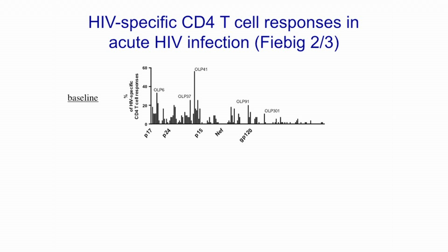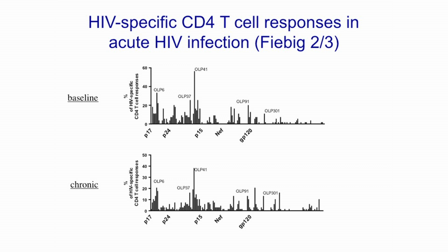Now, that must remind you of something, because when we look in chronic infection, we see exactly the same pattern of the HIV-specific CD4 responses. So at or around the peak of viremia, we already see the same pattern of HIV-specific CD4 responses emerging that we can also see cross-sectionally in the chronic phase of an infection.